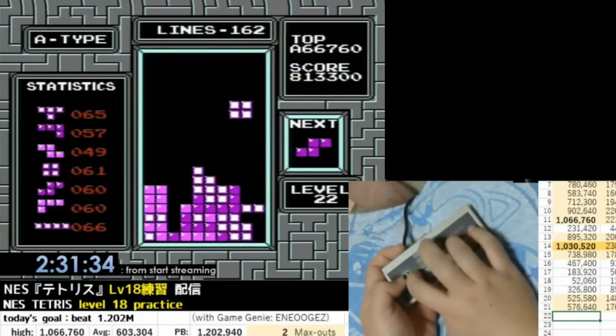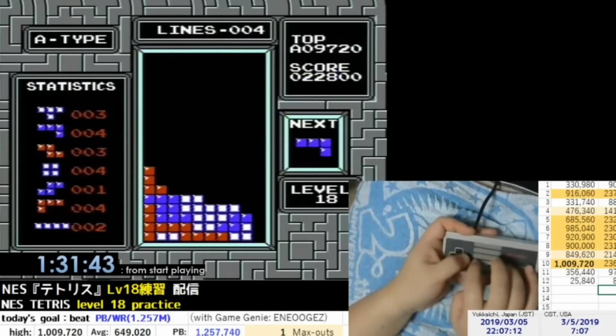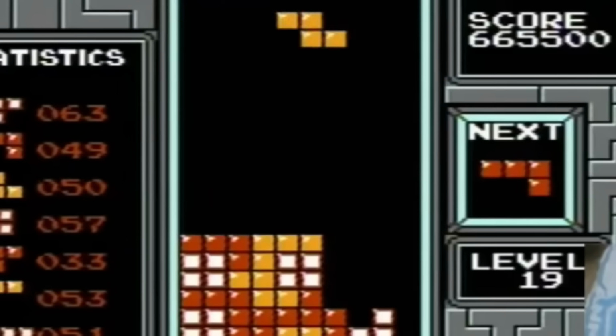You not only had to mash quickly, but also do it in a controlled manner to always move your piece the exact right amount. Corian focused on other categories for the next few months, but in early 2019, he came back, looking to take the record closer to 1.3 million. And on March 5th, he'd get a good chance.